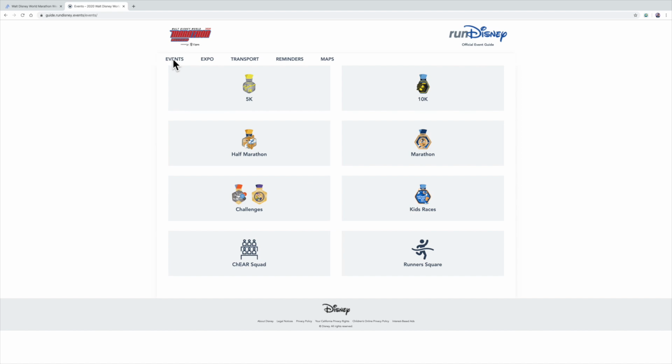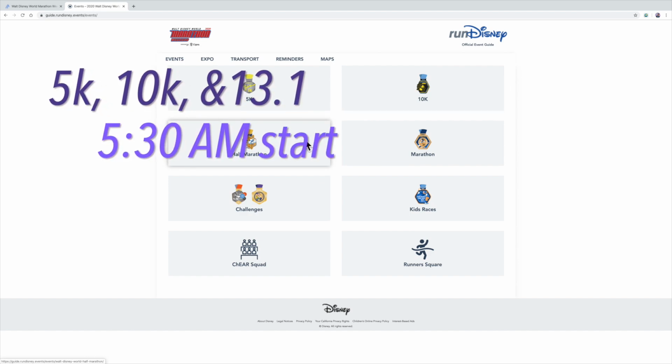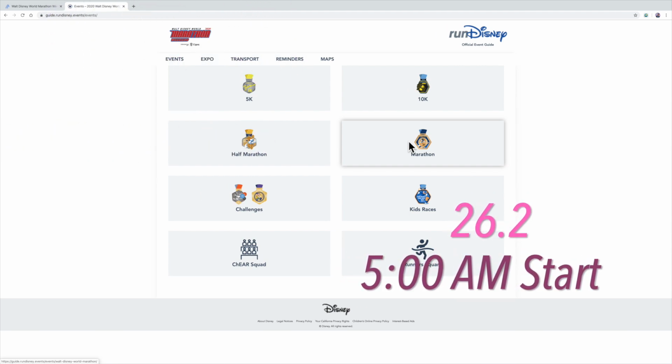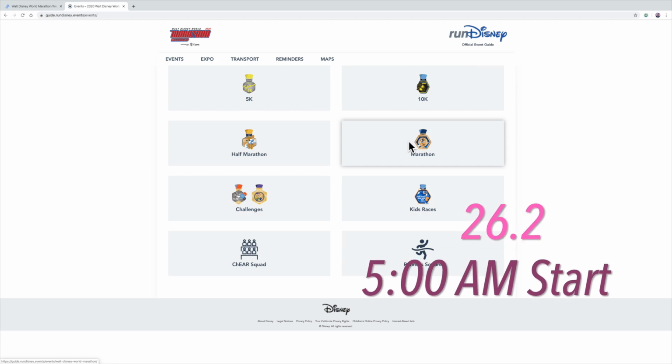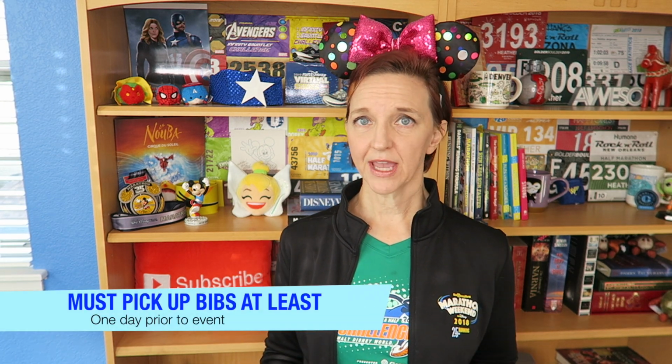Now, I went into detail on all the morning races in the course map video, but here's the general basic information. 5K, 10K, and half marathons all start at 5:30 a.m. at Epcot. The full marathon starts on Sunday morning at 5 a.m., 0500. That is a change from past years. All runners must pick up their bibs from the expo the day before their first race. For example, the 5K and the Dopey Challengers must pick up their bibs on Wednesday, January 8th.